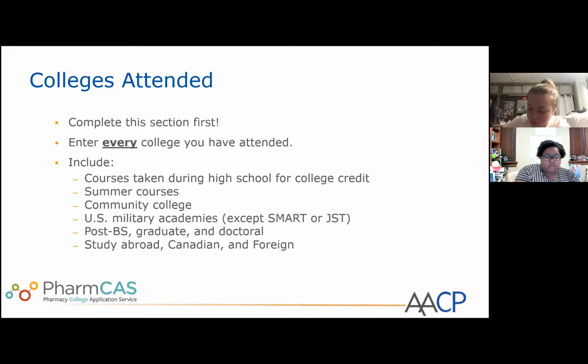So you want to enter all institutions on your application, even if the coursework completed there was transferred to another institution. That's because you must submit an official transcript from every college attended under the school where the credit was awarded, not the institution it transferred to later. If you don't do that and the verifier sees it, we'll get into verification later, they would just send the application back to you. So just one of those things, better to do the first time to not slow down the application process for you.